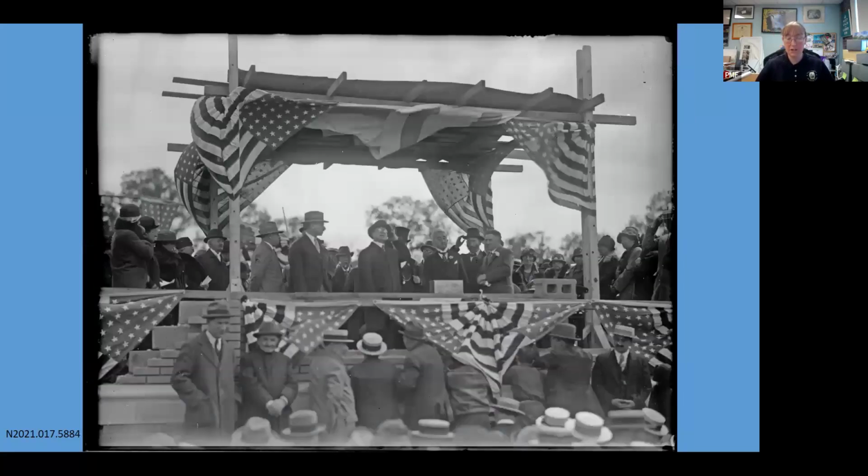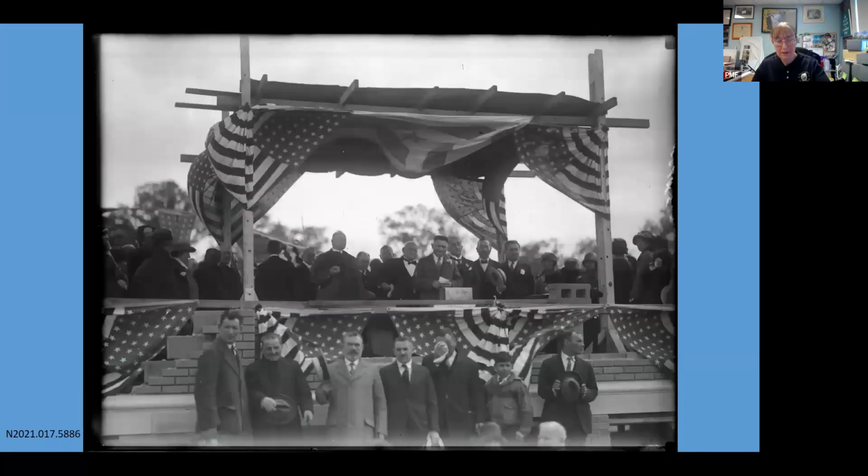Now, looking through these pictures, that central flag keeps popping out, making it easy to identify that all of these pictures are definitely the same event, but we have no clue as to what that event might be. And other than that, no way to know who's speaking or any of the other details about this.